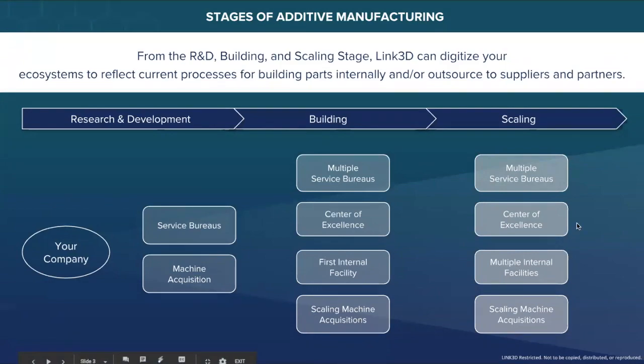Some of them will move on and go towards scaling when they find that there are use cases that are beyond prototyping, beyond tooling and fixtures, and more towards end-use parts, producing parts that will be in the market tomorrow. And so they could be developing a strategy with their certified vendors and building out the right risk management strategies to ensure that their incentives are aligned with yours, and also that they will be able to meet your output requirements and meet your traceability requirements as well for repeatability purposes.